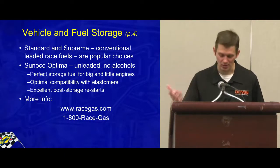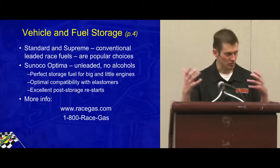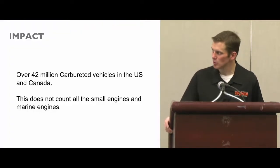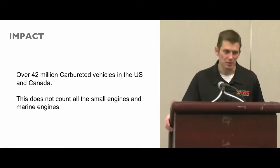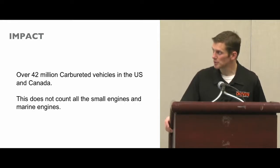So there are a lot of options you can look at when it comes to how to store the fuel. Do I put an additive in it? What kind of fuel do I use? All these things are paths and ways you can go about trying to circumvent the problem. The reality on the impact of this is a little bit of research. There are over 42 million carbureted vehicles in the U.S. and Canada. It's a lot. And that doesn't even count the small engines and the marine. Every single one of them has a problem with ethanol, which is why you hear everybody complaining about it. So it's a major issue.